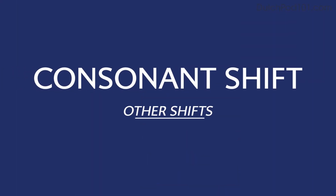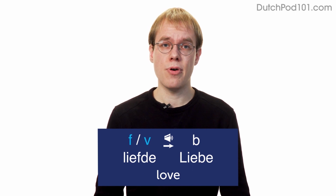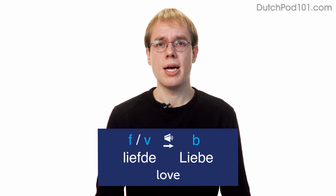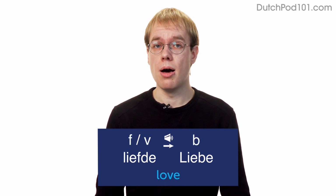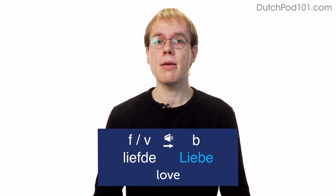The last 3 shifts happen somewhere, sometime along or after the High German consonant shift. The first one is like the other shifts mentioned before. The other 2 only concern the pronunciation of letters. The first one is that the f or v sound becomes a b sound. This can be seen in the word love. In Dutch it's liefde, and in German it's liebe.